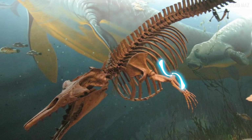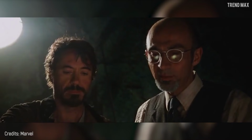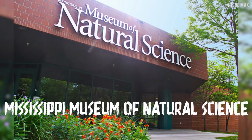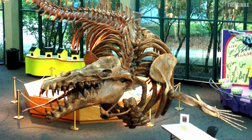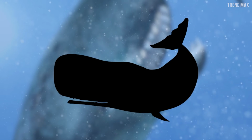But the most astonishing thing about Zygorhiza was its front flippers hinged at the elbows. This means the giant might have gotten out of the water and gone to land occasionally, such as when it had to give birth. Impressive. Do you want to get to know it better? Then you must go to the Mississippi Museum of Natural Science. There's a complete skeleton there, which even has an affectionate nickname. Just ask for Ziggy.